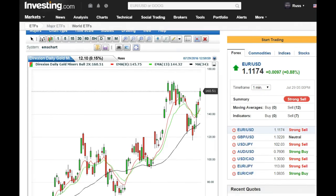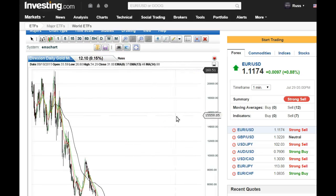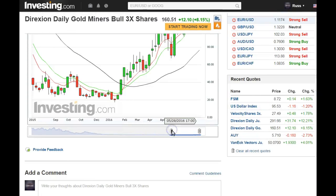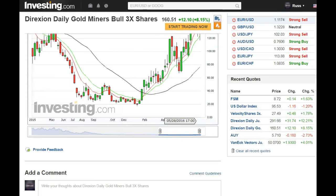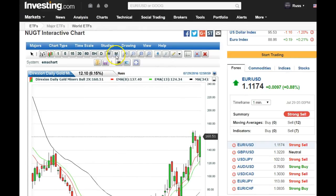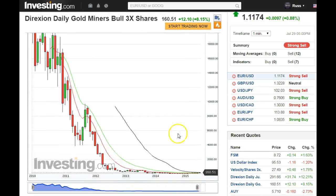Nugget, same thing, GDXJ, AUI, GDX, all the same kind of deal going on. We got bullish, bullish, bullish bounces. I don't think I could get a nice chart on a monthly on Nugget, but you can see that bullish piercing pattern coming through once again. And yeah, I don't think I can see this one very well.